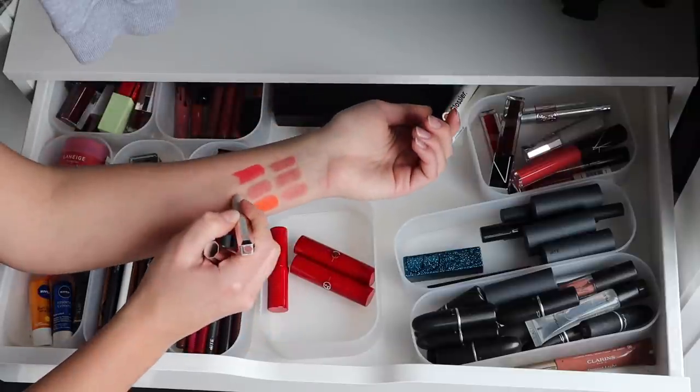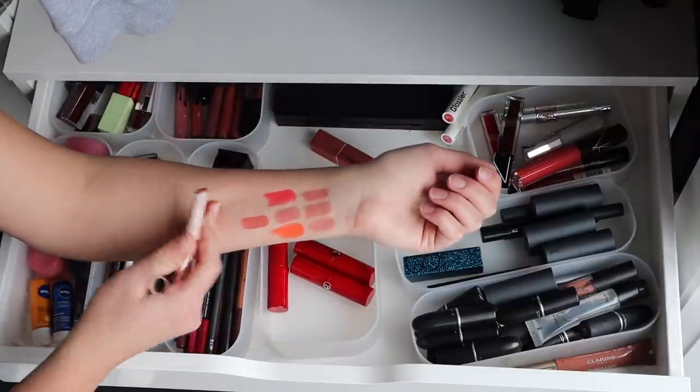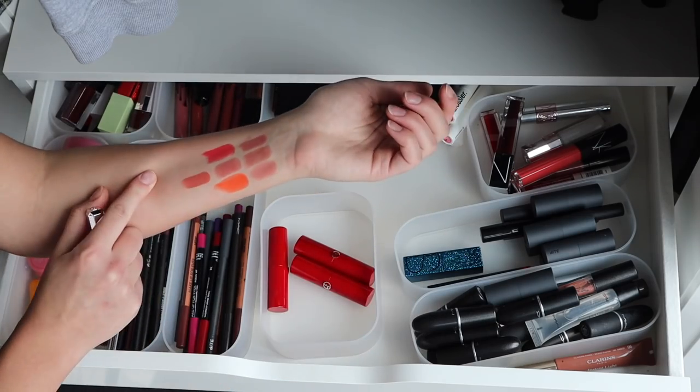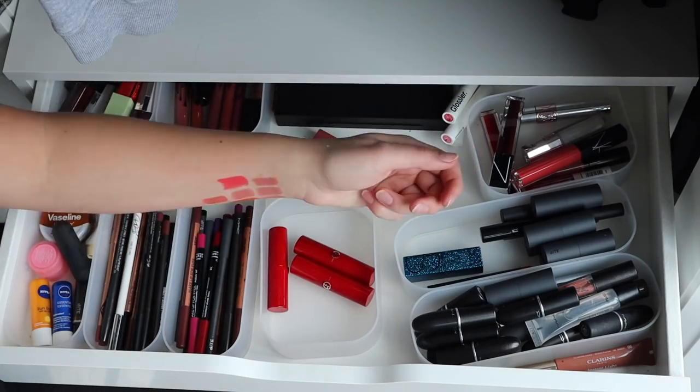This is another Fenty one. Again, really pretty color. I feel like the formula is actually a bit thick on these. It's a bit too heavily pigmented. I feel like I'd rather give that to someone who'll use that more.